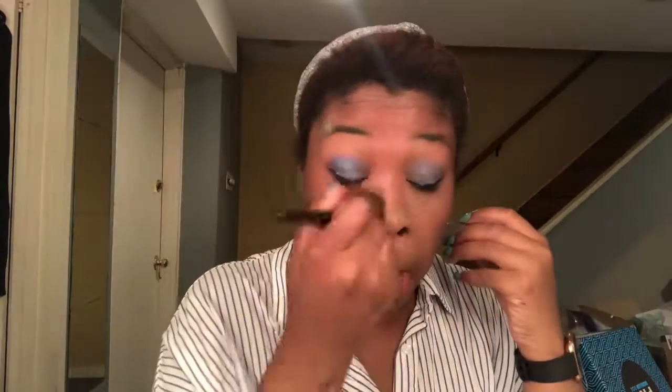So this does look like a lot on camera. I promise you it's not gonna show up under my foundation. So you only need a little. Just gonna buff it in with a bigger brush. Oh, there we go. Buff that in with a bigger brush. Okay.